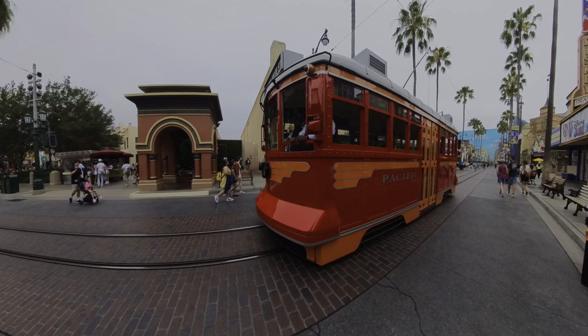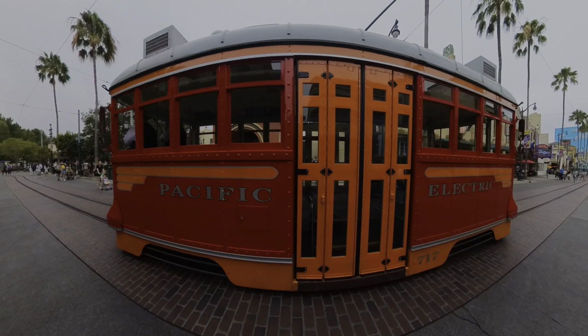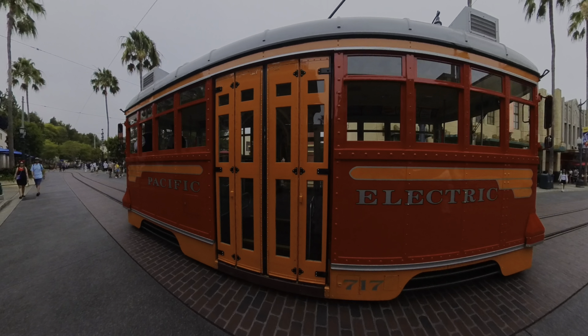Buena Vista Street, Pacific Electric Trolley. Yeah, that was so close. I dodged it with my life. Once upon a time. Oh, how sweet. They added thought bubbles. Bubbles for thoughts. Oh man, this really messes with my eyes.